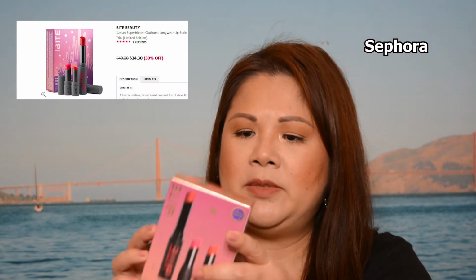The Zoeva Aristo eyeshadow palette. I actually haven't tried the Zoeva eyeshadow yet. The Bite Beauty, this is their limited edition. Getting a 3 lip stains set. Pat McGrath Labs Mini Lust Gloss.